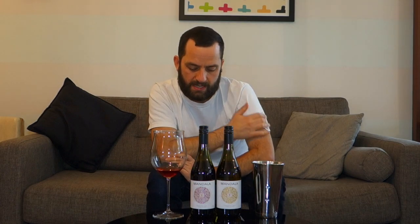Possibly if you're new to Pinot, this is not a bad place to start because it's very drinkable. But yeah, $30 Yarra Valley Pinot, hoping for a little bit more. Chardonnay is a big winner for me on this edition. I heartily recommend that one.